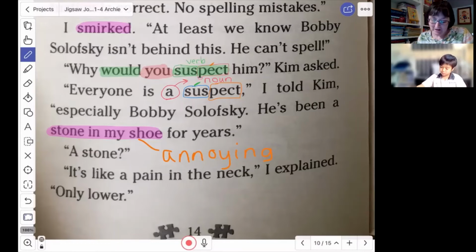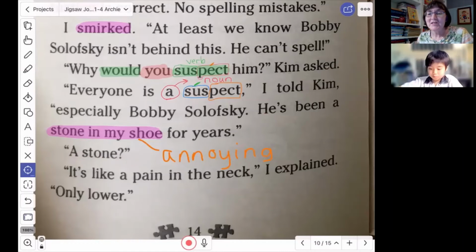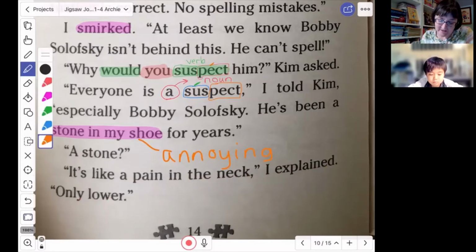But Kim says, a stone? How is Bobby a stone? She's taking it literally. She's like, huh? He's a kid. How can he be a stone? That doesn't make sense. And so the way Jigsaw explains it is by using another idiom. And he says, it's like a pain in the neck, I explained, only lower. Well, so this is another idiom, a pain in the neck.